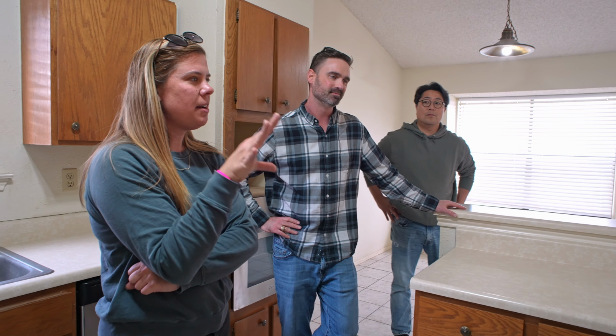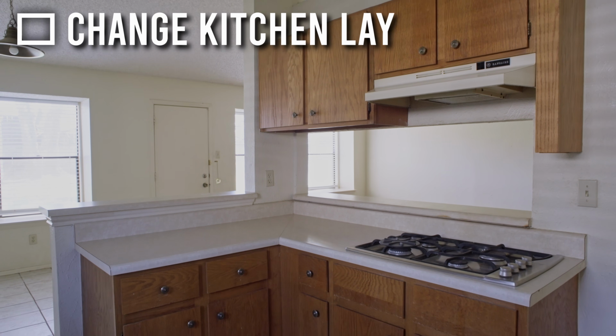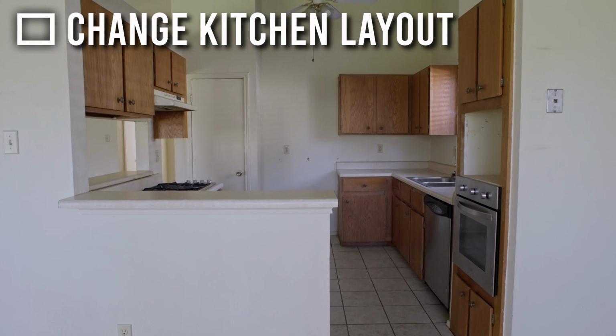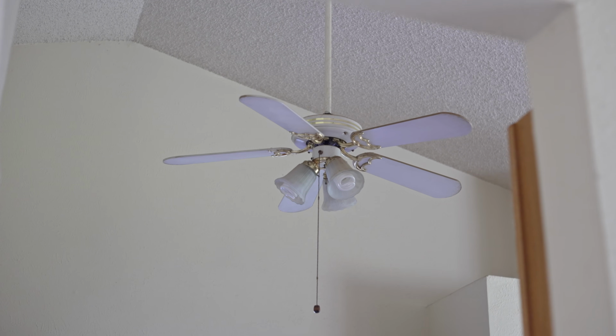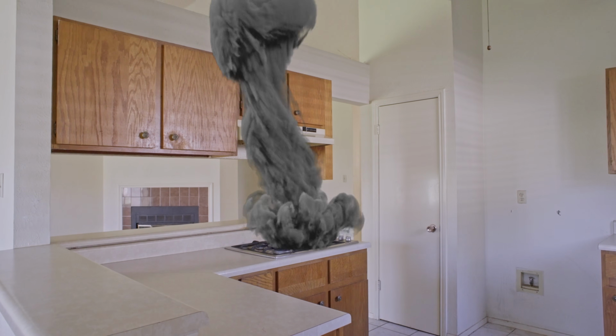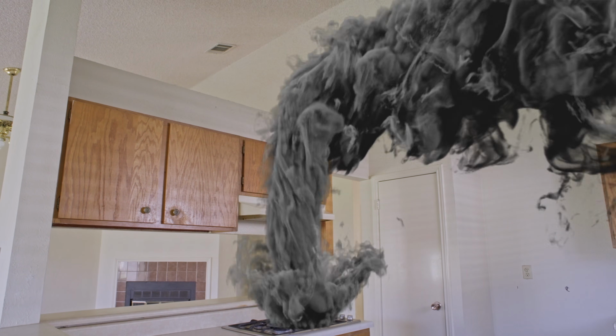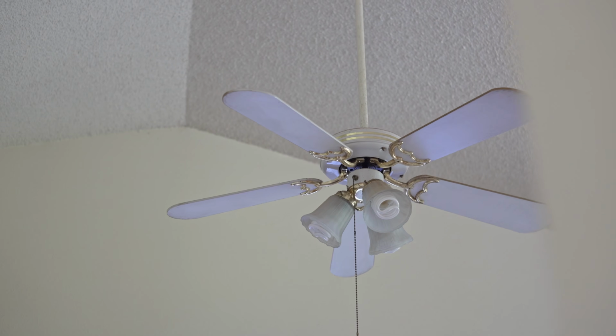It's kind of sad. Very sad. We may need to do some layout changes as far as the stove, possibly relocating the fridge. So we might need to play around a little bit. Yeah, and I'm always perplexed by the fan in the kitchen. It just seems like you're gonna stir up a vortex in here. You're cooking, you've got the flames going up high. It's very odd. It doesn't seem right to me. Let's move that thing over into the living room.